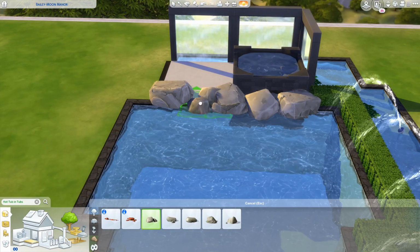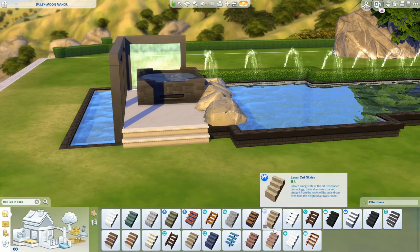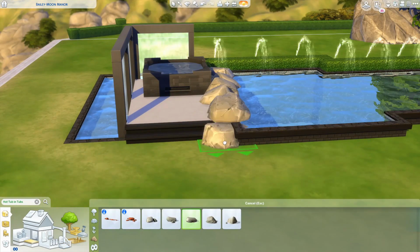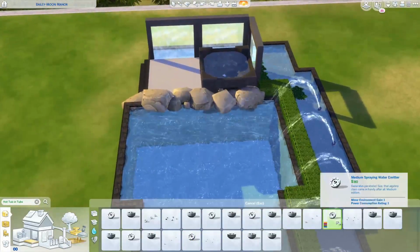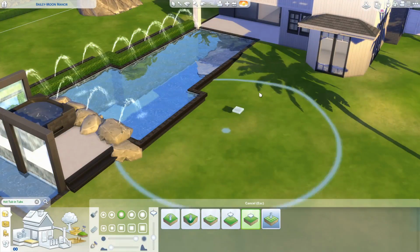I don't know, I thought that'd be pretty cool. And then I used the little dividers from Spa Day to give the hot tub a little bit more privacy, and then also just put some more rocks along the edge to hide that edge, and put some more of a fountain feature there. So overall, I had a lot of fun just making this very bougie and luxurious.